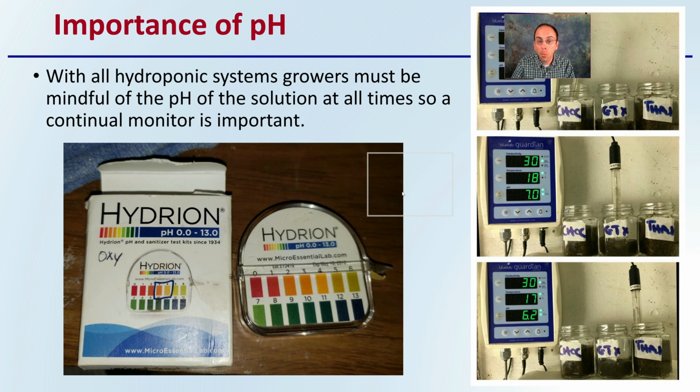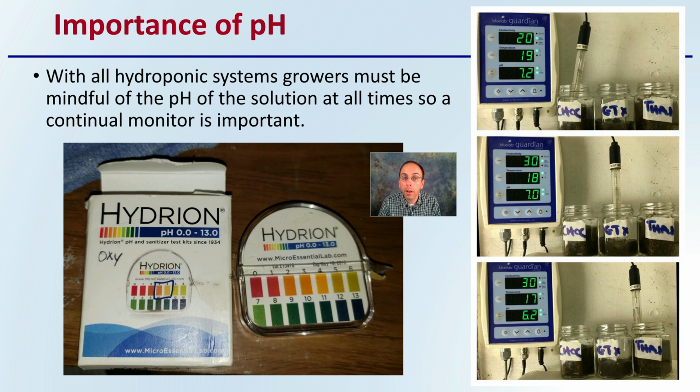Now, as I mentioned, the importance of pH. With all hydroponic systems, growers must be mindful of the pH of the solution at all times, so a continual monitor is important. Here we see a Blue Lab Guardian monitor going through and just making sure we're not having massive shifts in anything.